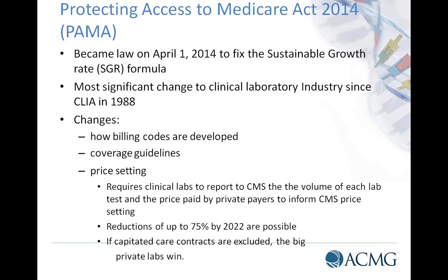Next slide, please. So I mentioned the PAMA, which is a new law that went into effect back in April. It was attached to the Sustainable Growth Rate Formula, which is the way by which they adjust pricing for the way physicians get reimbursed. But embedded in it was something about how billing codes are going to be developed, how coverage guidelines are going to be established, and how prices are going to be set, with a fundamental goal being reductions of up to 75% more in the reimbursement of laboratory testing by 2022.